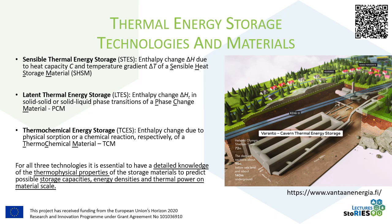In that case, we are talking now about thermal energy storage technologies. There are three different types on the market: the sensible thermal energy storage, the latent thermal energy storage, and the thermochemical energy storage. As described before with the specific heat capacity, the sensible thermal energy storage uses an enthalpy change due to the heat capacity and the temperature gradient of a material, the so-called sensible heat storage material.